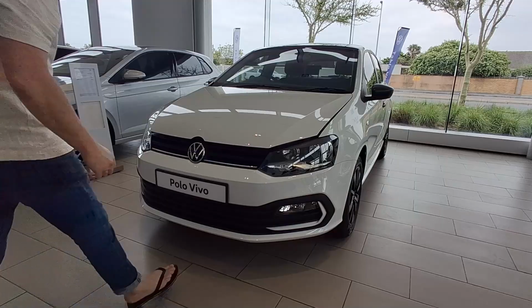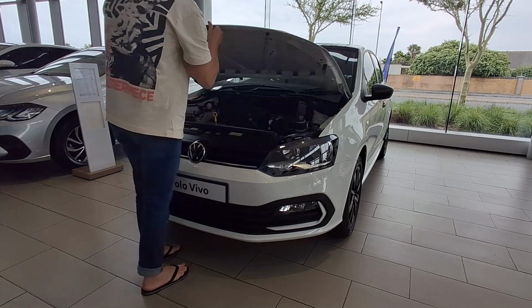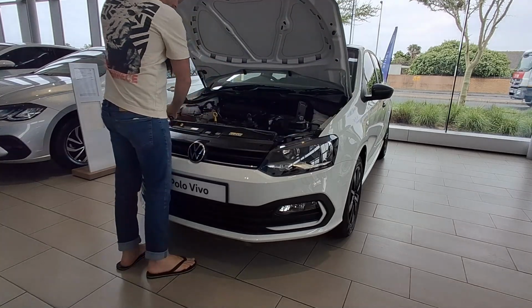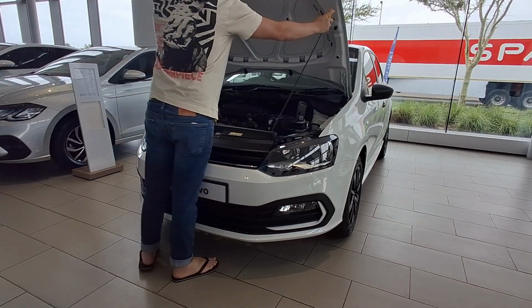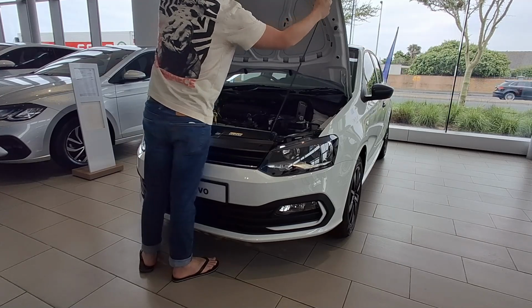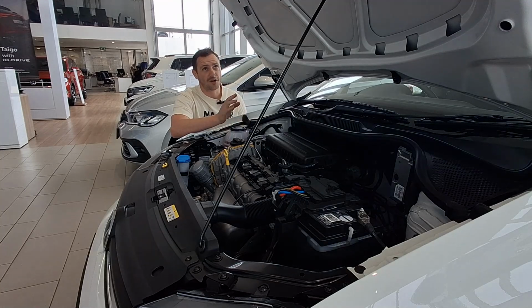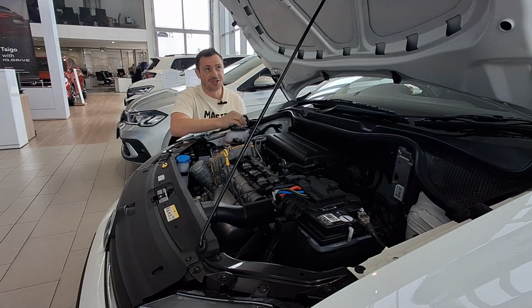Let's go and have a look at the engine and tell you about the engine derivatives, guys. That's where things get a bit interesting. So this is still the old school way of opening up. You saw I got a little bit confused there as to where to put the little lever to keep the bonnet upright, but I finally found it.